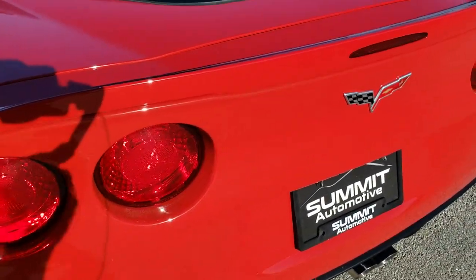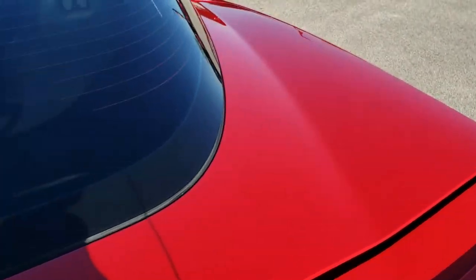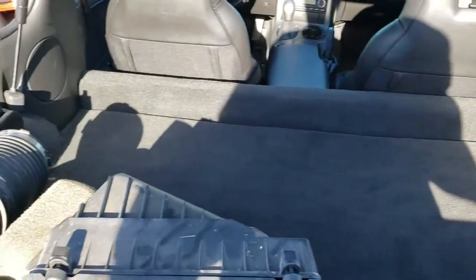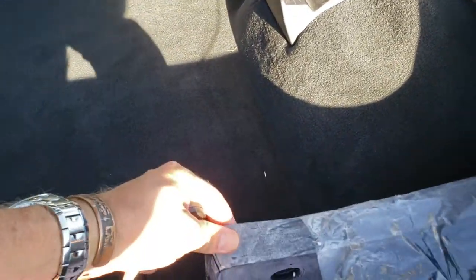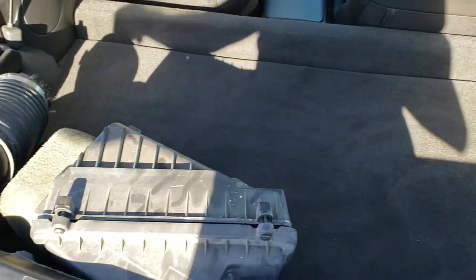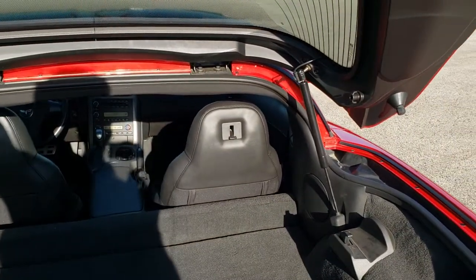Quad tip dual rear exhaust. Now this one has the original air box in it. I believe this one has a K&N cold air intake on here. Also get the license plate holder if you'd wanted to install that. But very nice and clean back here. See, the shocks are doing a nice job holding that rear gate up.